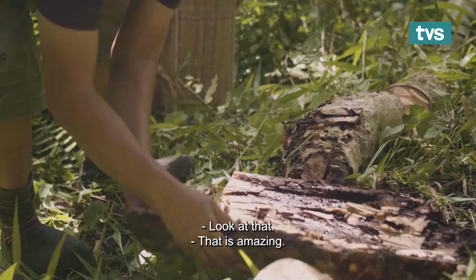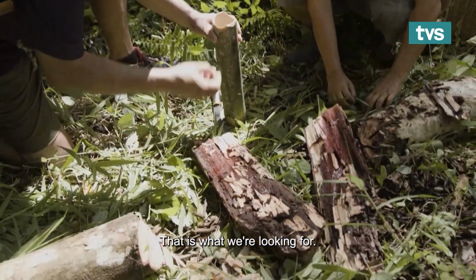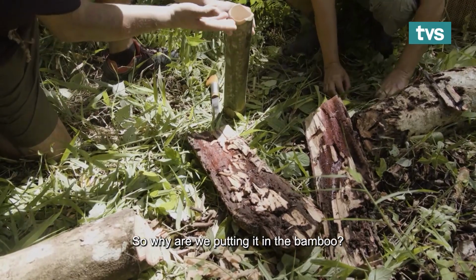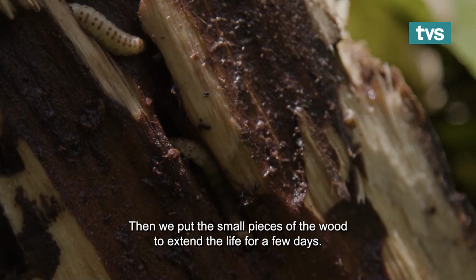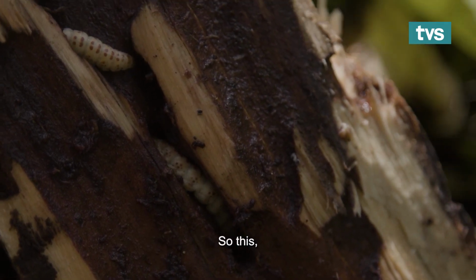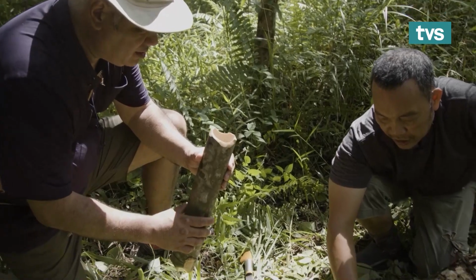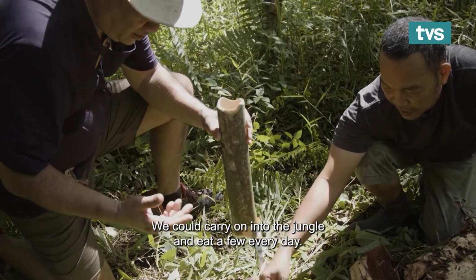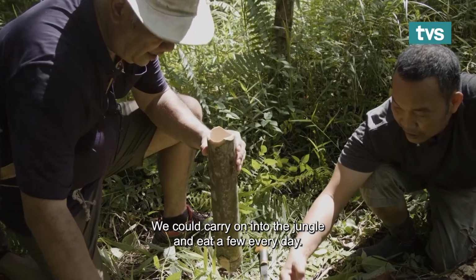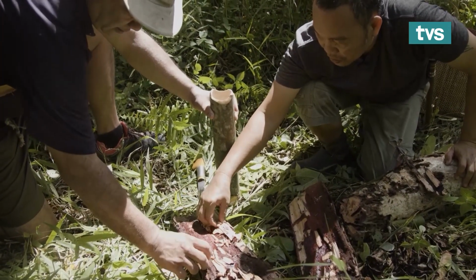Wow. Look at that. That is amazing. That is the one that we're looking for. Why are we putting him in the bamboo? Then we put the small stuff on the wood to extend the life for a few days. Right. So this could be a snack that goes for days. Yes. We could carry on into the jungle and eat a few every day. Yes. Because they contain high protein.